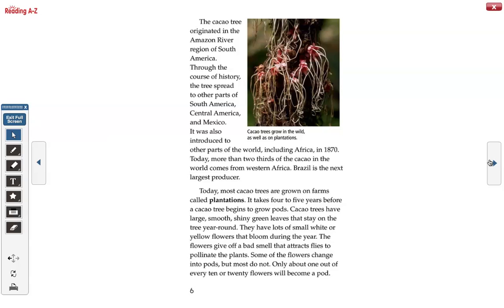The cocoa tree originated in the Amazon River region of South America. Through the course of history, the tree spread to other parts of South America, Central America, and Mexico. It was also introduced to other parts of the world, including Africa, in 1870. Today, more than two-thirds of the cocoa in the world comes from Western Africa. Brazil is the next largest producer. Today, most cocoa trees are grown on farms called plantations.